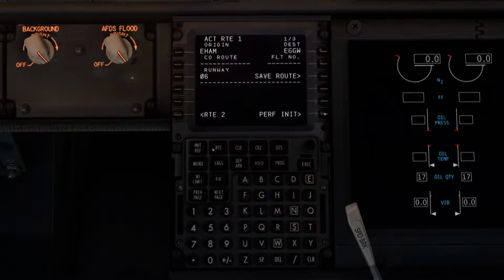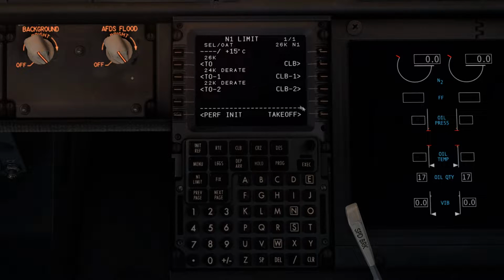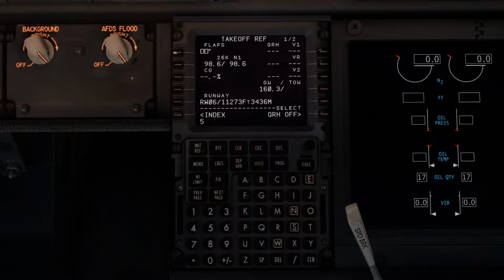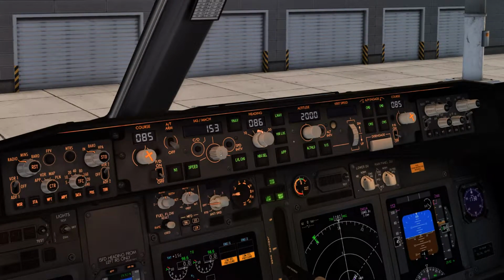So we'll go ahead and get our perf. Okay, so we're going to our perf now, get that all set up, put in our reserves of 1, cost index of 50, flight level 290, which is cool. So we'll go ahead and get our takeoff. We'll go for flaps 5, which will give us a 144, a 145 and a 154, so we'll go ahead and bug that now. 154. Flight level 290. Get the flight directors on, good there, flight directors are on, everything's all stable.